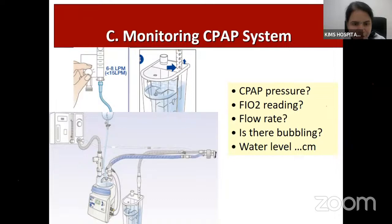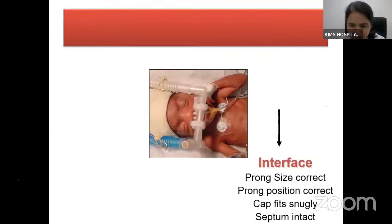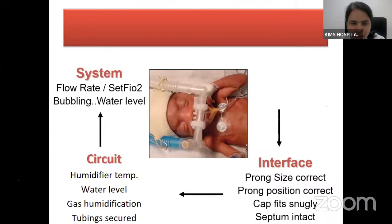So note the CPAP pressure, the flow rate, as well as the FiO2 reading from the blender. And one has to always ensure continuous adequate bubbling. This represents bubbling that is just optimally heard when one is standing close to the baby, and should not be excessive bubbling or unduly soft, gentle bubbling as well. So these are all the aspects that we just discussed. In the interface, one notes whether the prong has been chosen optimally, whether it is of correct size. We will discuss how it is to be chosen, and whether the prong is in correct position without getting displaced, whether the cap is fitting the baby snugly, and if the septum is intact.